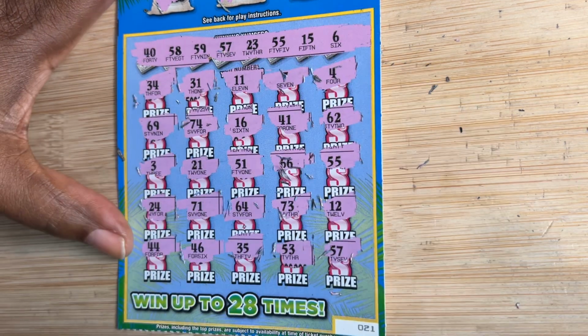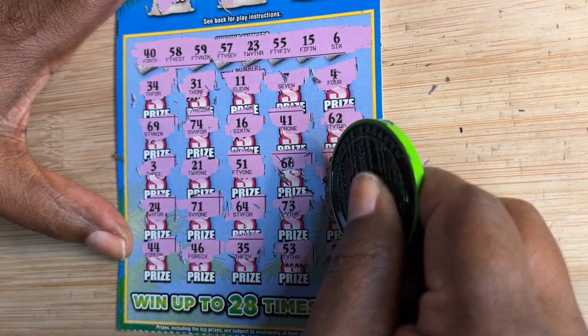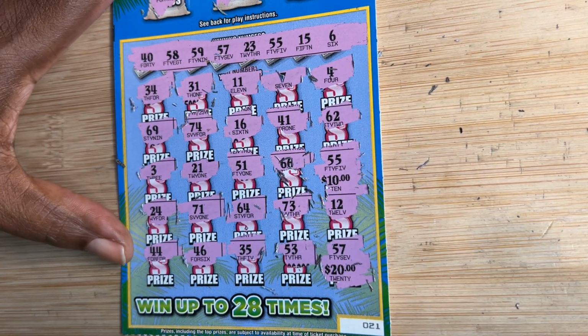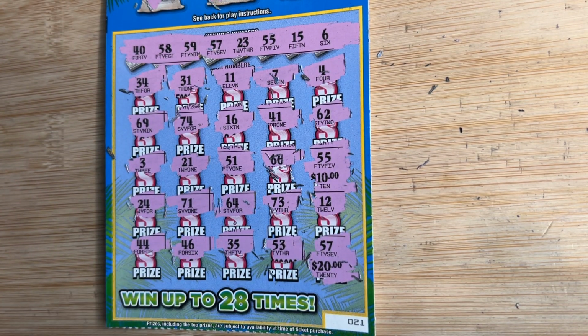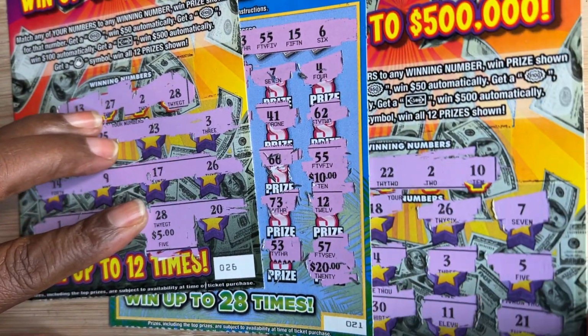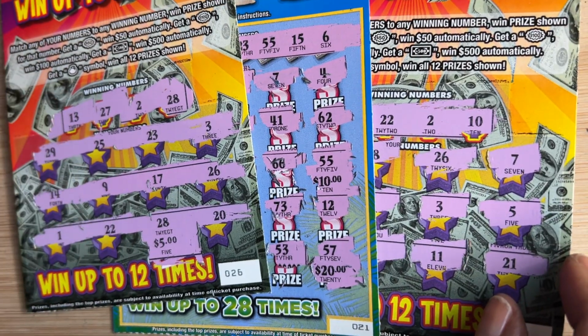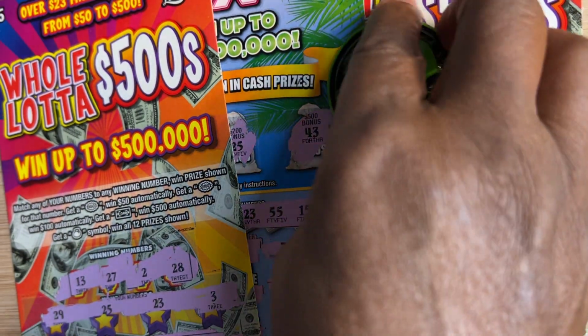34. So we got 2 matches on this ticket. So let's see what 55 gives us. $10. And the 57, $20. So we got a $30 refund on this ticket. But the overall win for our session is $35. And we played 40 in tickets, so we got a good return on this session.